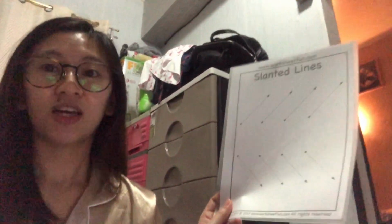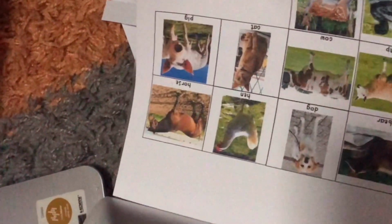And yung mga tracing lines na to, reusable din because she can use board marker, then we can just erase them after and she can start all over again, di ba? Hindi sayang sa papel. I bought this laminating film from Shopee also. I'm a fan of Shopee, di ba?